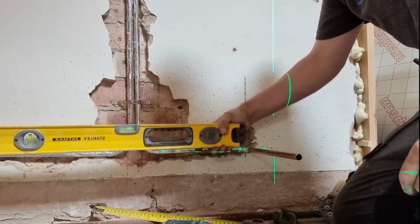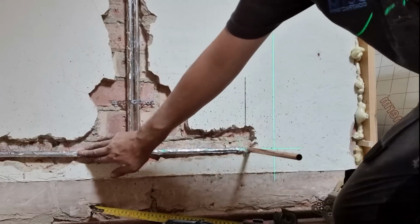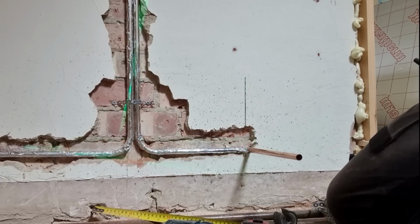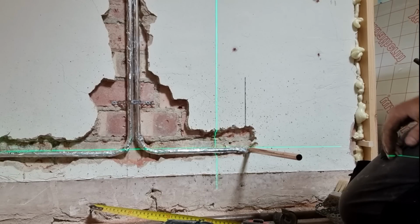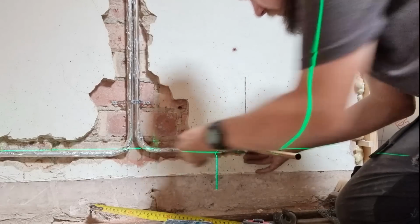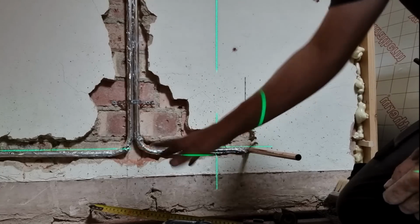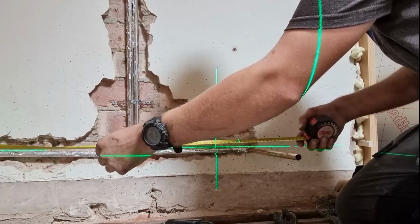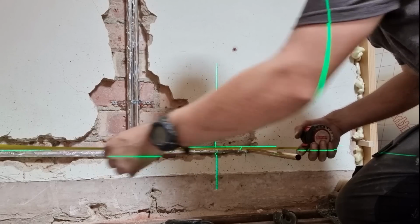Oh, my level's not long enough. Just going to get my longer level out. I can't see my laser because it's blocked by the... let me just swing that around. It's blocked by the toolbox. To be fair, the floor level's different. We'll make sure they're both level, and we should be 690, which we are. 690 apart.